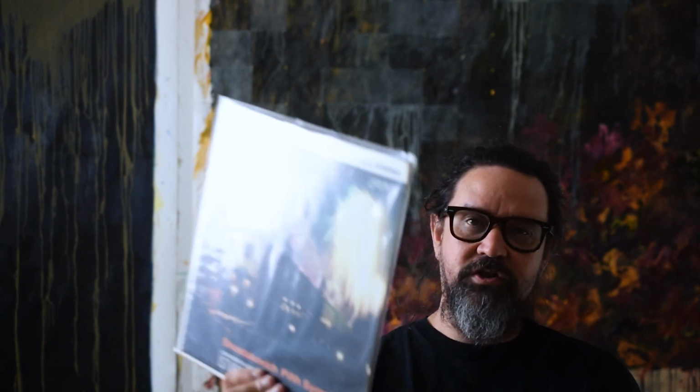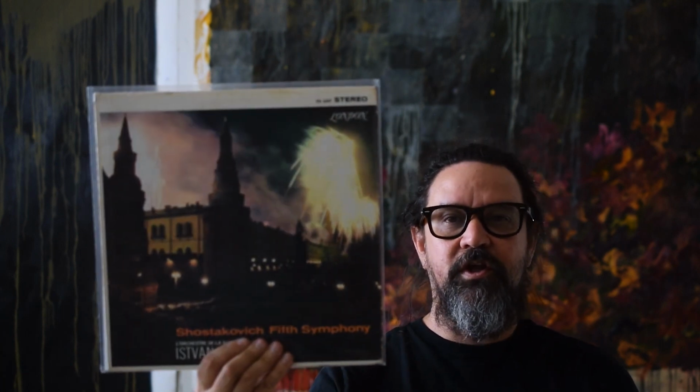Next, one of my favorite pieces of music ever, and a version which I really love. This is CS 6327. This is Kertesz and the Orchestre de la Suisse Romande doing Shostakovich's Fifth. Incredible record. Another one from Zubin Mehta and the LA Phil, recorded at Royce Hall.